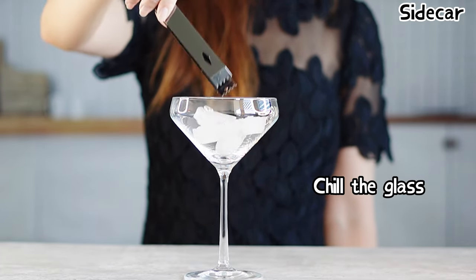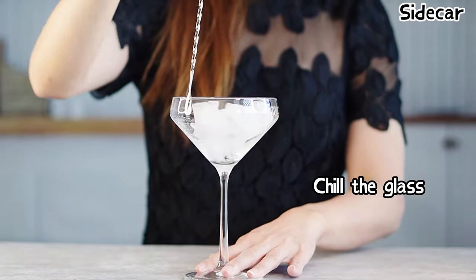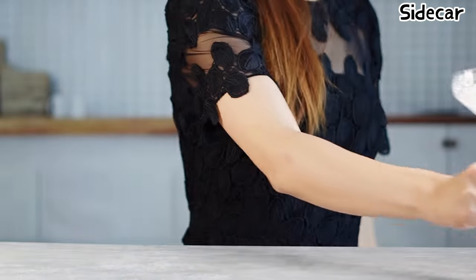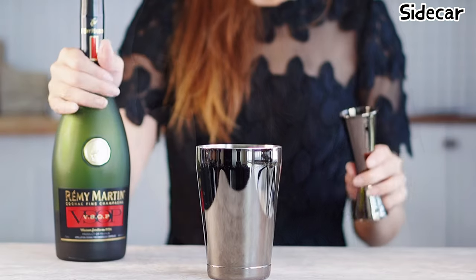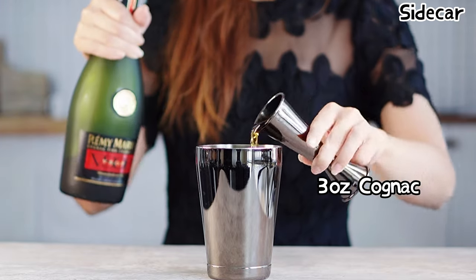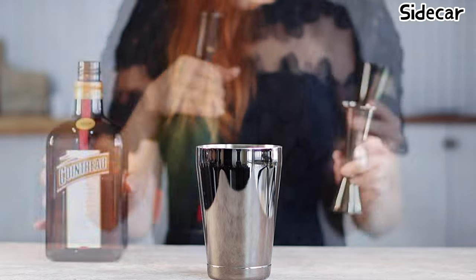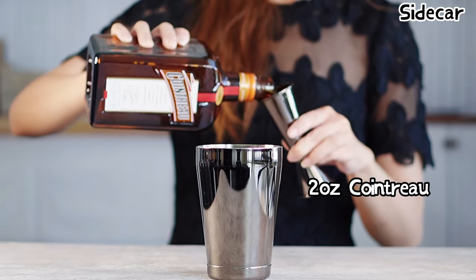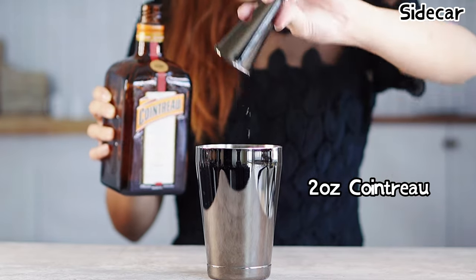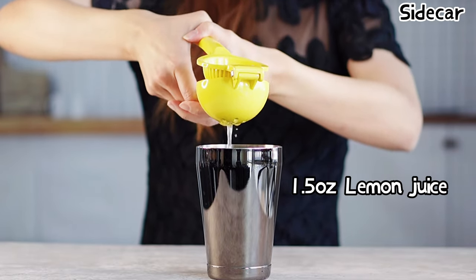In a cube glass, chill the glass by filling the glass with ice and stir. In the shaker, add 3 ounces of cognac. Add 2 ounces of Cointreau. Squeeze 1.5 ounces of lemon juice, or about half of the lemon.